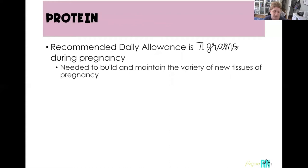Moving on to some specific nutrients, protein is going to increase. So we said increase to 50% of total caloric intake for carbs, increase up to 30% of total caloric intake for fat. Protein is going to increase to 71 grams per day. Normal is about 45, 46 grams per day, so almost double to 71 grams of protein per day. This is because we're building a baby. Amino acids, protein breaks down to amino acids. Amino acids are how we grow and maintain tissues, and pregnant women are trying to grow a baby, so they have extra protein needs.